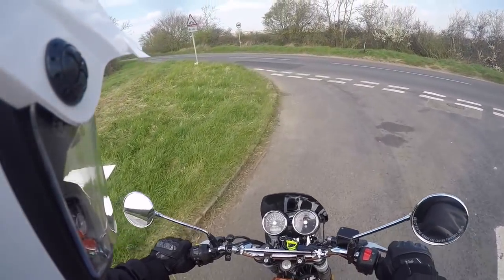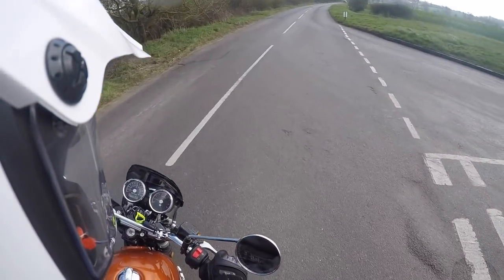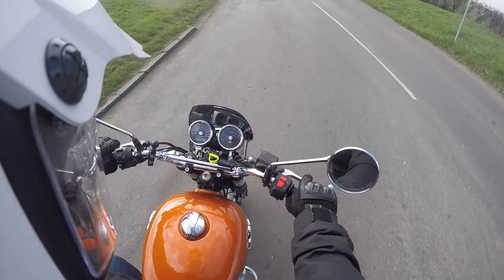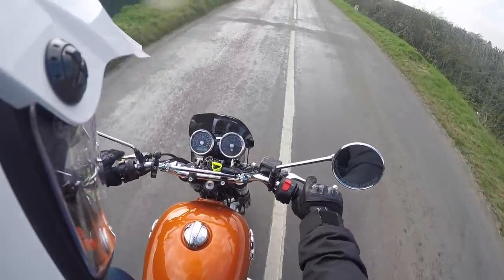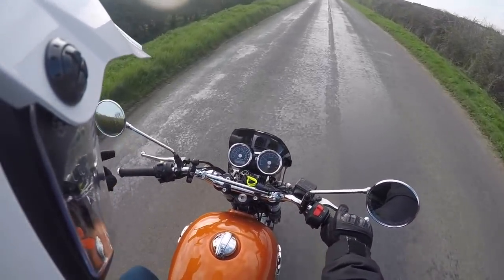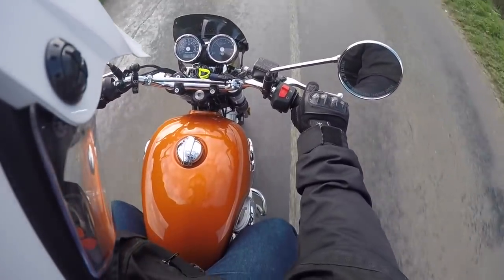Now, I'm just going to turn. Just trying low speed. No throttle, just on the clutch. Tell you what, that clutch is lovely. I mean, I know it's a fairly new bike, but that clutch is like butter. Is the only way to describe it.